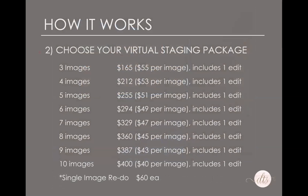All right, when we're talking about pricing, this is for virtually staging. So we're not talking about editing rooms. We're not talking about changing wall color, flooring, light fixtures, that sort of thing. We're going to get into that in a minute. So it ranges anywhere from 3 images up to 10 images.